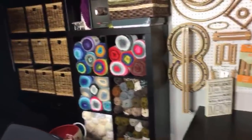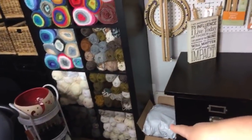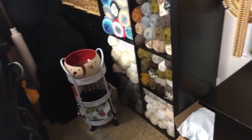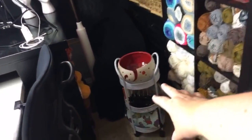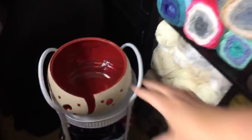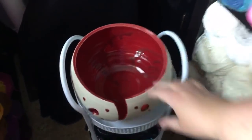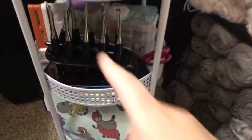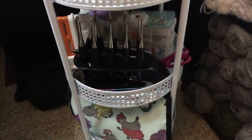And then over here, top secret projects coming. They're hiding. I'm not showing them off. They're confidential. I got this little cart at Ross the other day. Really cool little cart. Big Bertha, this is a huge yarn bowl. I mean, look at my hand, it's huge. And then my crochet hooks, my Furls crochet hooks, and all my little organizers with all the extra things.